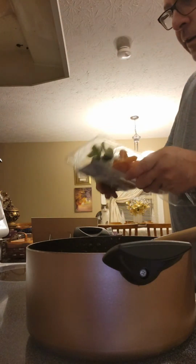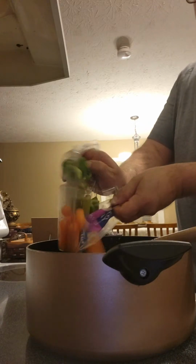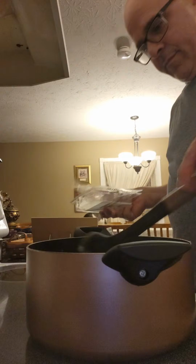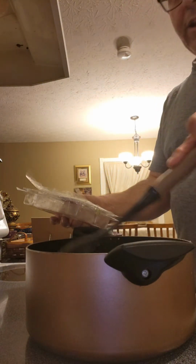Put in another portion of carrots and broccoli and celery. Celery gives it a really great flavor.